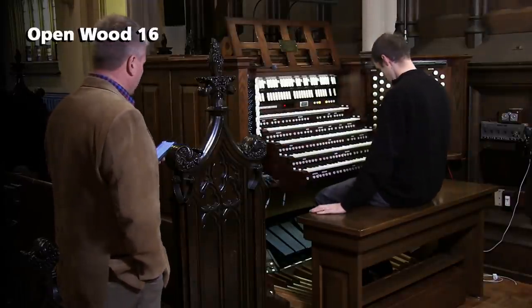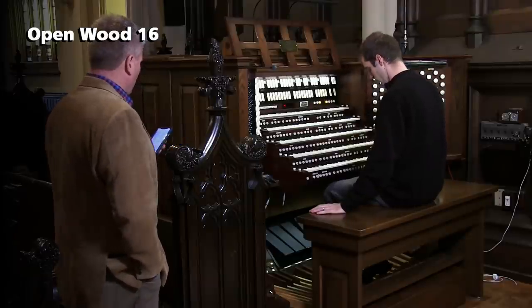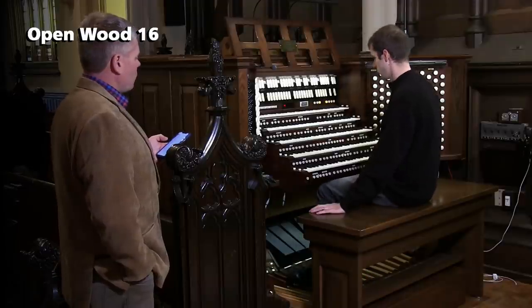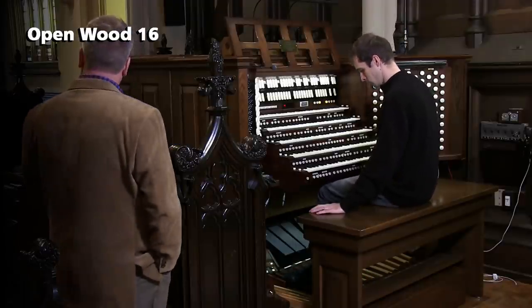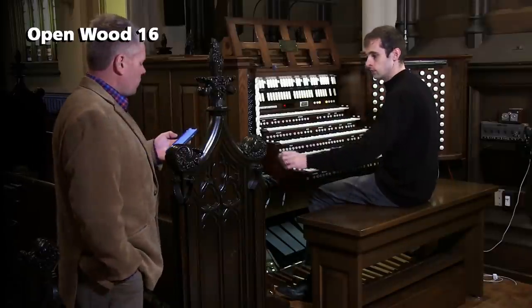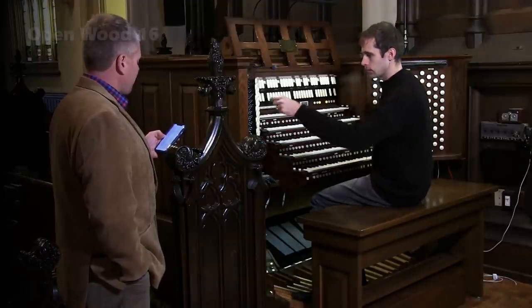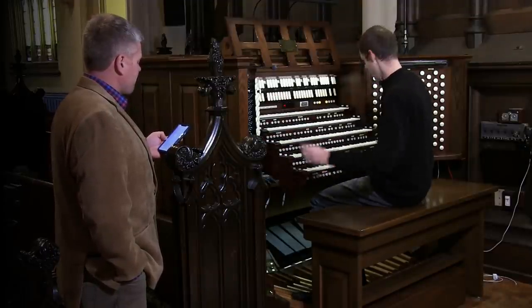Open wood. And then to reeds, there is the 16-foot bombarde.